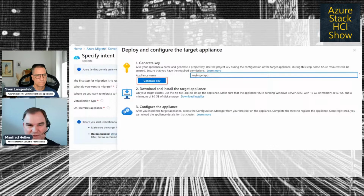Important is that in Azure, we only store metadata about the virtual machines, because the virtual machines are migrated from an old cluster to a new cluster. But for sure, some data goes to Azure and it's stored in an Azure storage account: names of my virtual machines, sizes of my virtual machines.